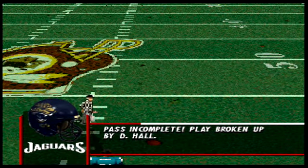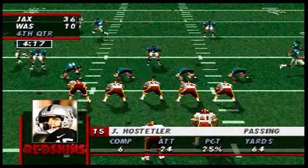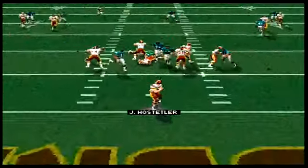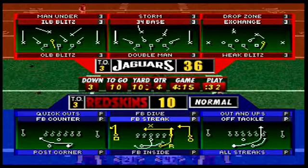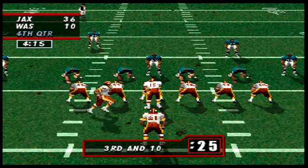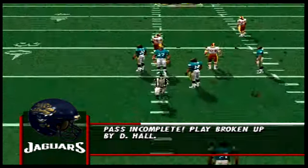Incomplete. It'll be second and 10 at the 10. Incomplete. It's third and 10 at the 10. Great defensive play by Hall.